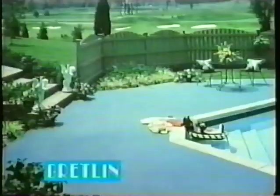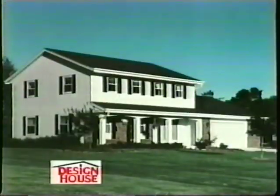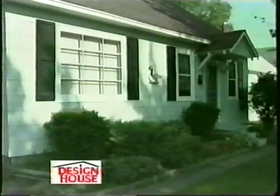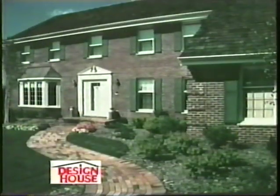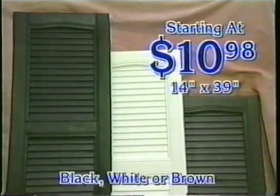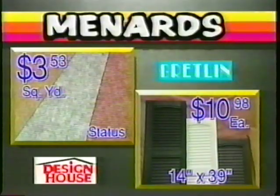Think of floor savings at Menards. Save on our entire selection of indoor-outdoor carpet. Status from Bretland comes in a number of colors, just $3.53 a square yard. Add style with Design House shutters. They're maintenance-free and backed by a lifetime warranty. Choose from a number of sizes and colors, starting at just $10.98. Menards is your home improvement headquarters. Save big money at Menards.